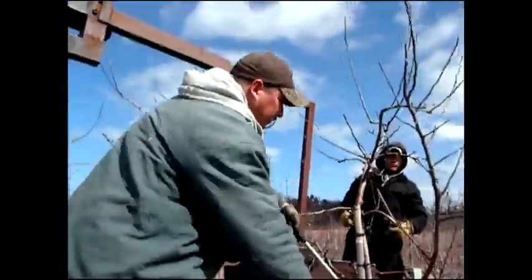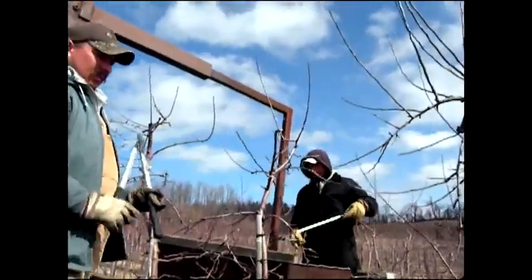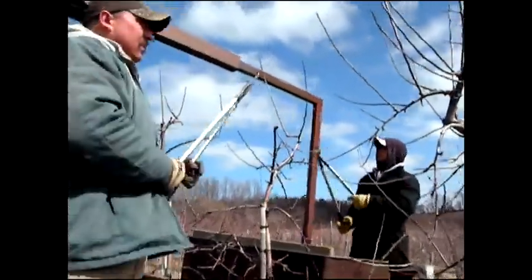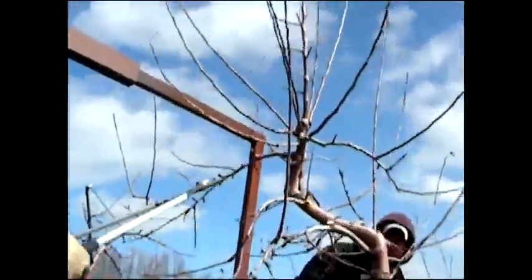This is Jaime. He's pruning with loppers 4 feet up above the ground at the top of the tree. He's going to make a tall spindle tree simple. He's pruning Gala. Okay, here we come up with a very vigorous one. What the heck's he going to do?